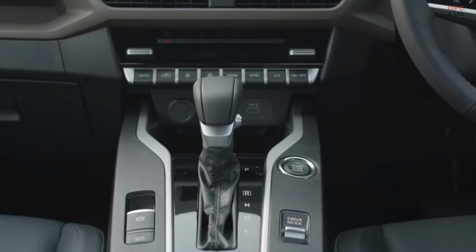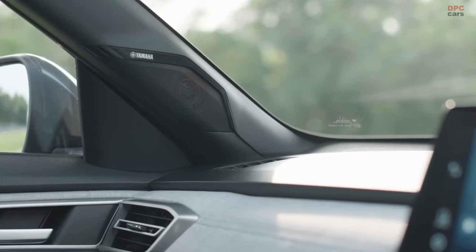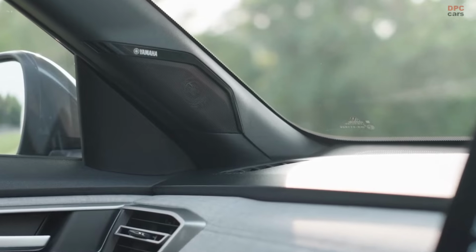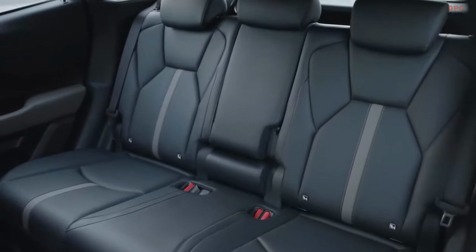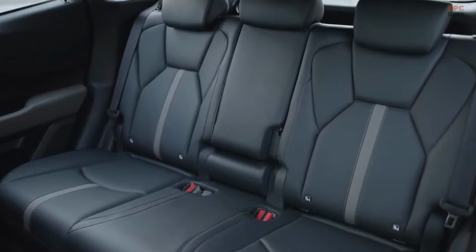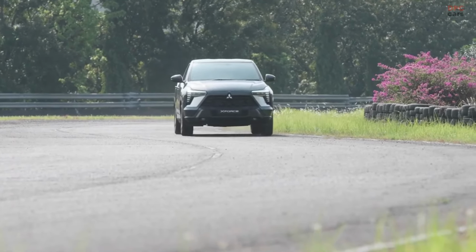The cabin's ingenuity shines through its spaciousness and practicality. Abundant storage compartments, a cooler box, reclining rear seats, and a configurable boot make the X-Force an epitome of versatility. Technological amenities include a wireless charging pad, USB ports, and smartphone holders, catering to connectivity needs.